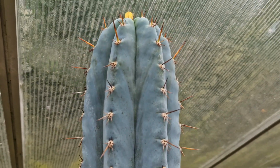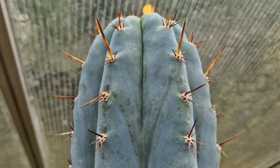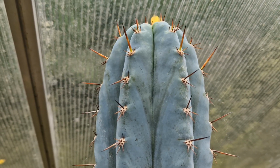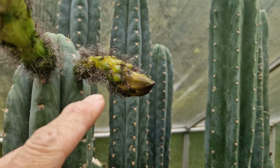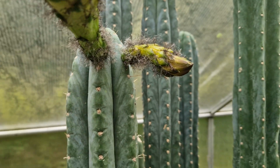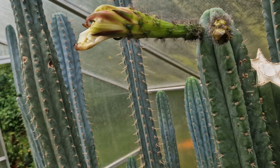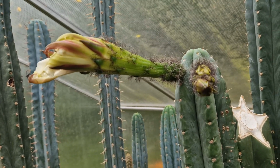Yeah, Macrogonus. Just the brown spines they are talking from. Maybe. Yep, I think we're losing the second flower. Looks like it might fall off. Yeah, it doesn't have a lot of roots yet. This is a rooted tip cut.